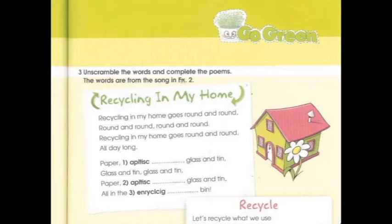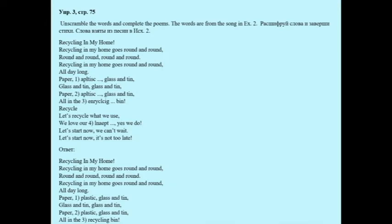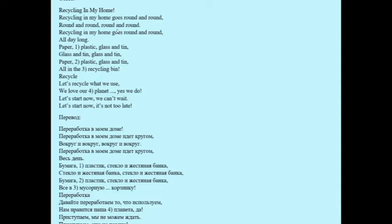Recycling in my home goes round and round. Round and round, round and round. Recycling in my home goes round and round. All day long. Paper, plastic, glass and tin. All in my recycling bin. Recycle. Let's recycle what we use. We love our planet. Yes, we do. Let's start now. We can't wait. Let's start now. It's not too late.